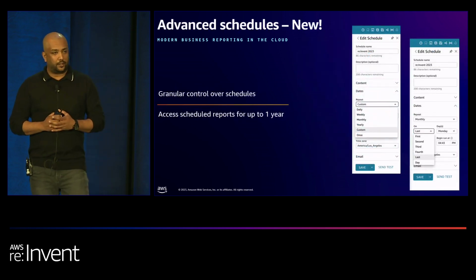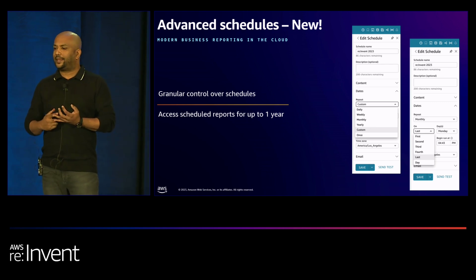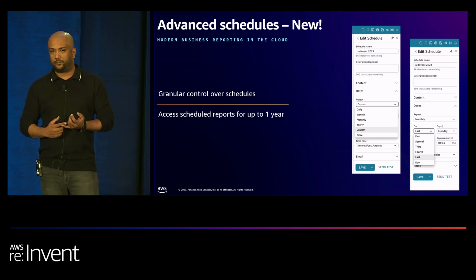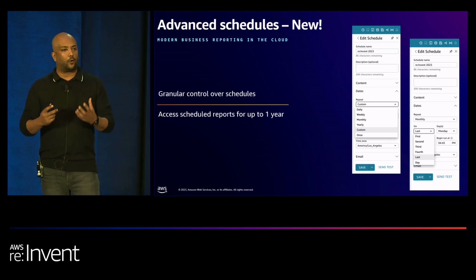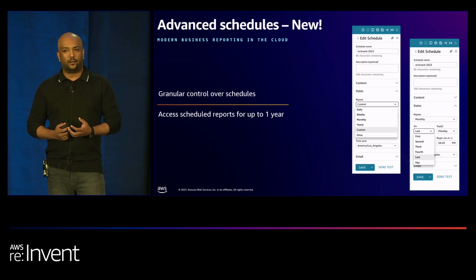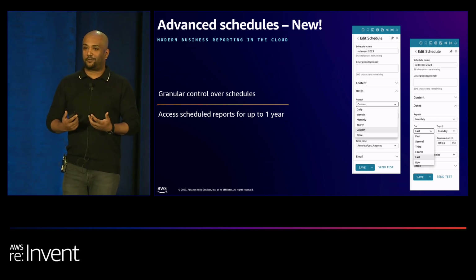Speaking of scheduling, being able to have that flexibility of getting the reports and the data out to people when they need it, how they need it. Now with the introduction of advanced schedules, we're able to provide more granular control over the schedules themselves. Last day of the month, every 2 weeks, every Friday, all of those different options that we expect and hear from our users, now you're able to get them scheduled.